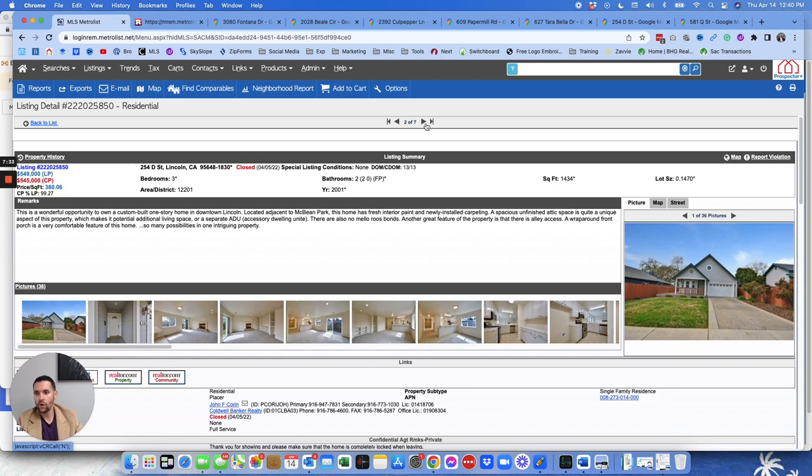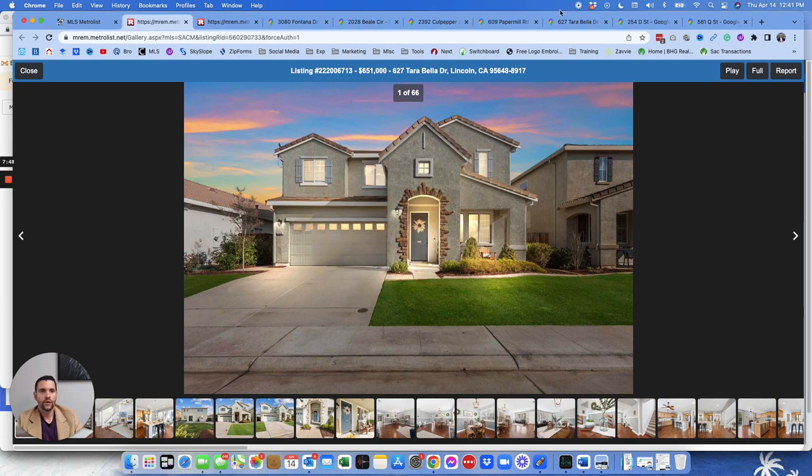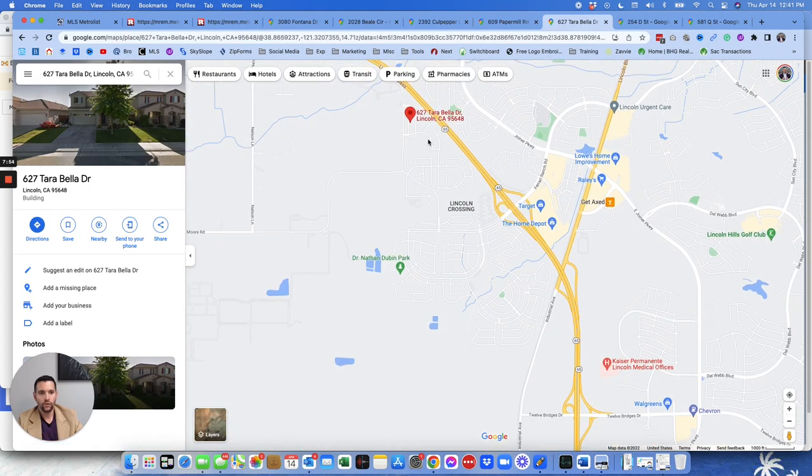So now we're going to go over that $600,000 mark. Okay, we are at Tarabella Drive, 4-bedroom, 2.5 bath, 2,248 square feet, built in 2006. So let's check out these pictures. But before that, all right, so Tarabella. Just to give you a Lincoln overview, okay?